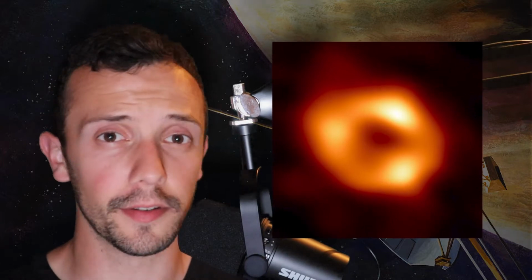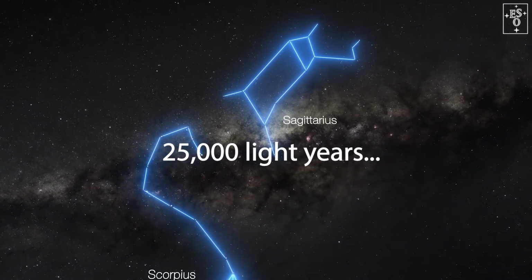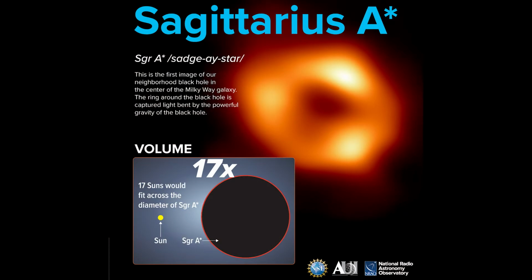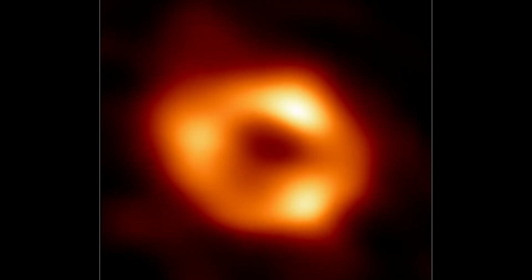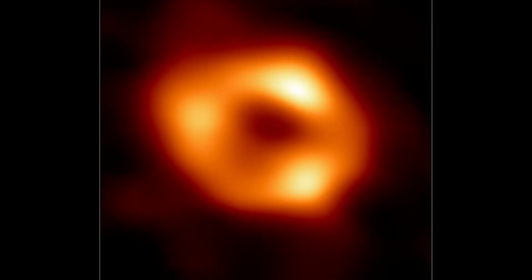Now you may think that this image isn't particularly impressive and probably even too blurry, but believe me, it's a lot better than what we previously had. Sagittarius A star is located about 25,000 light years away from Earth, right at the center of our Milky Way galaxy, has approximately 4.3 million times the mass of our Sun, and actually you could fit 17 suns across its diameter. The image we can see here was created by combining thousands of images from the telescope observations.